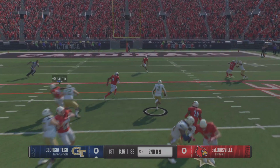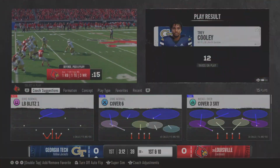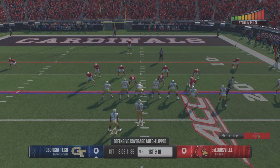From the gun, the running back looking for room. He's brought down, but not before they pick up the big first down. And the Yellow Jackets have pushed it inside the 20.